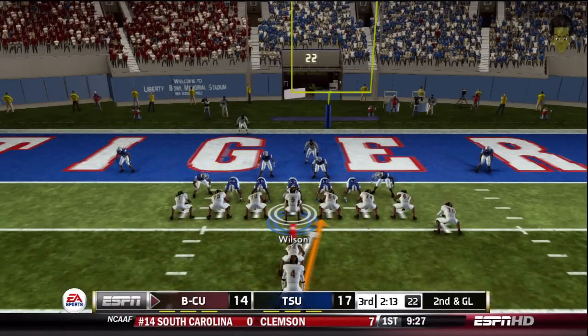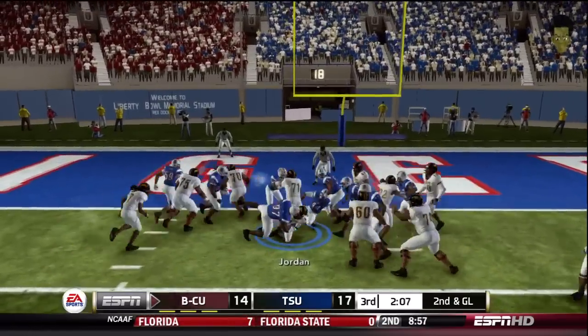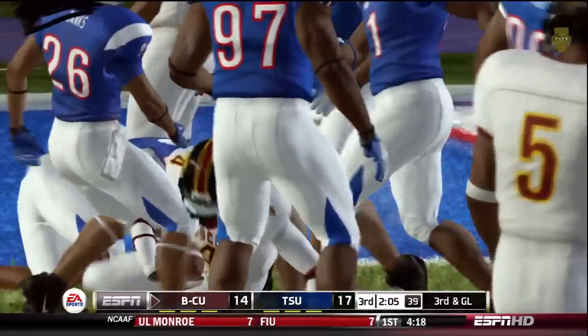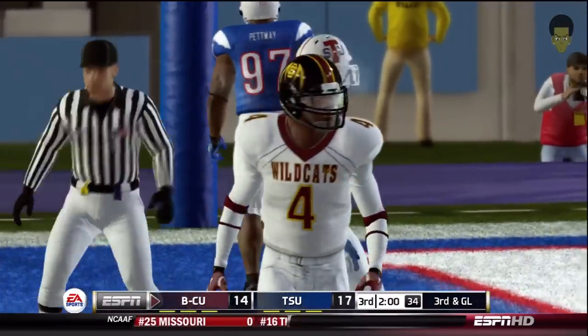They've got their goal line sets on the field. This might be a good time for play action. And he's tackled at the 2-yard line. Gain of 1 on the play. That makes it 3rd and goal.